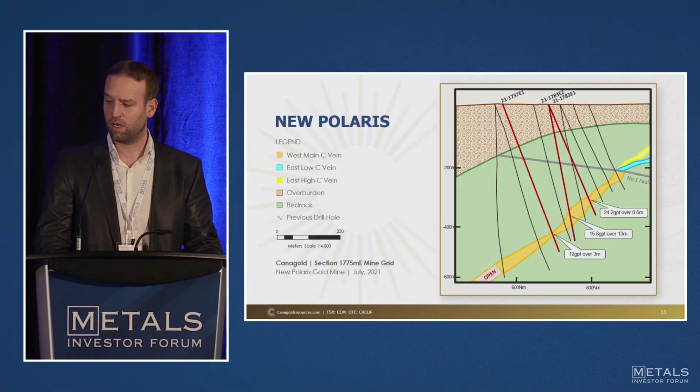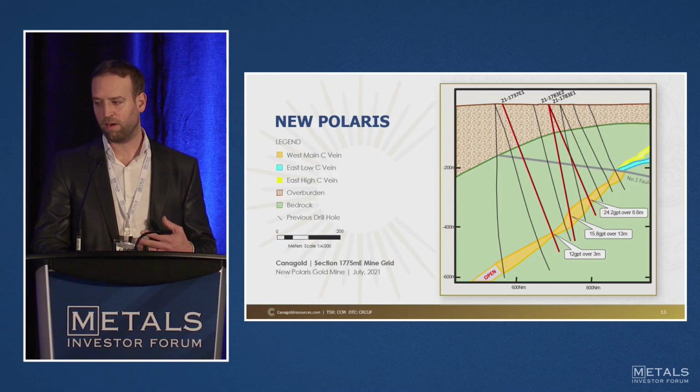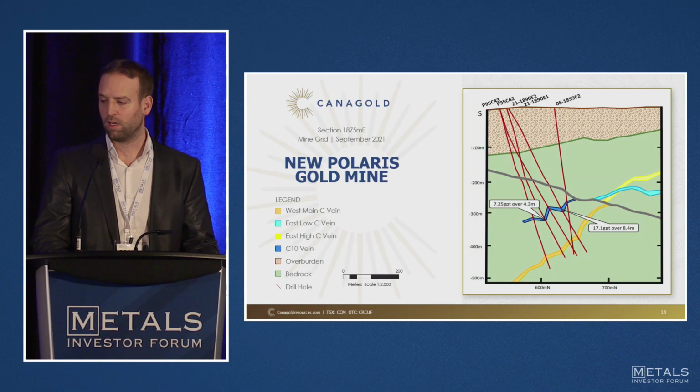We are short on time here, so I'm going to show you a cross-section of some of the initial results from this drill program. These were published on July 6th, and the red represents the new holes, the black represents previous drilling, the yellow is the C-West main vein, which is host to the 1 million ounces. And you can see here that we've been getting very robust results that are above the average grade of the resource, but just as important, they're actually above the average mining width on the deposit, which is 3 meters.